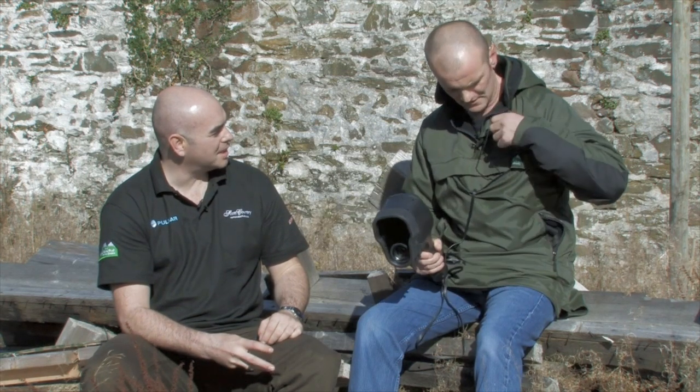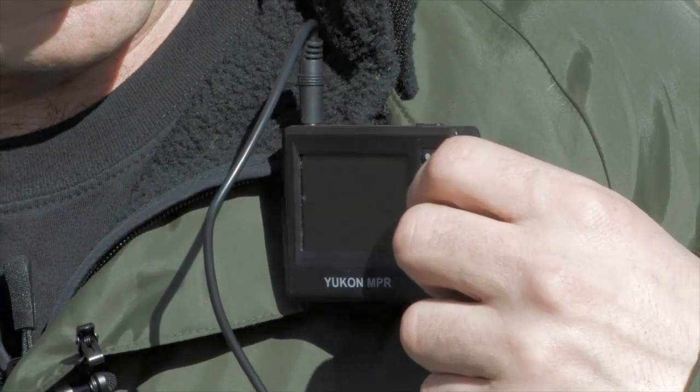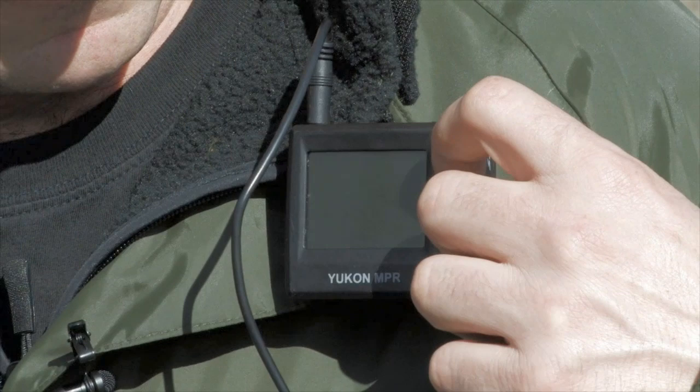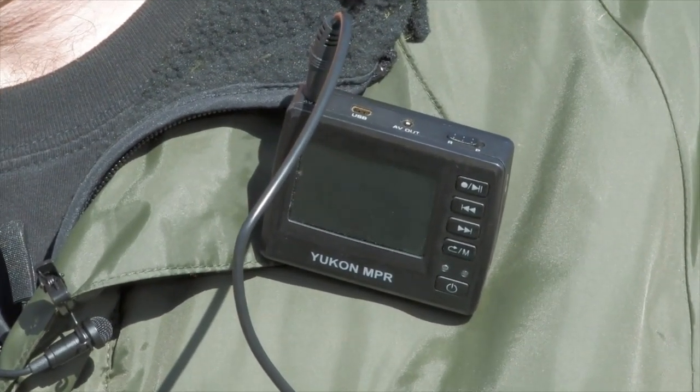You've got some wires sticking out of your coat there. What's that for? It's for recording. So if I see a badger, I can zoom in on that and then just press record. And then I suppose you just take the SD card out again and put that in your computer and stuff. Yes, so it's a phenomenal bit of kit.